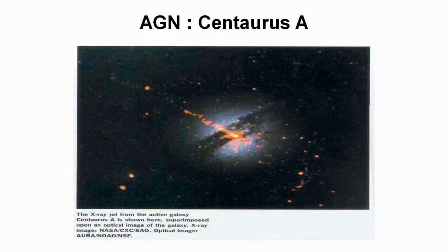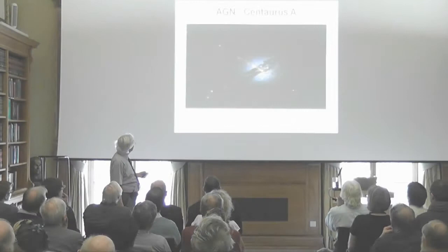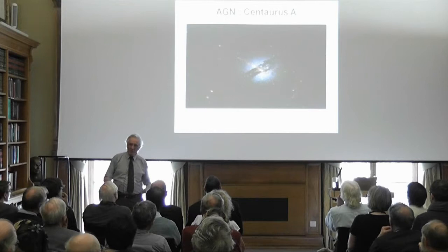What do you find then? You find almost complete isotropy, the same number, except for a few extra at the very highest energies, which seem to be coming from this object, Centaurus A here. And you can see this is a composite X-ray and visible photograph, and it shows a jet of material. Almost certainly a black hole is involved in the center, generating energy. How? I haven't a clue. Not yet.